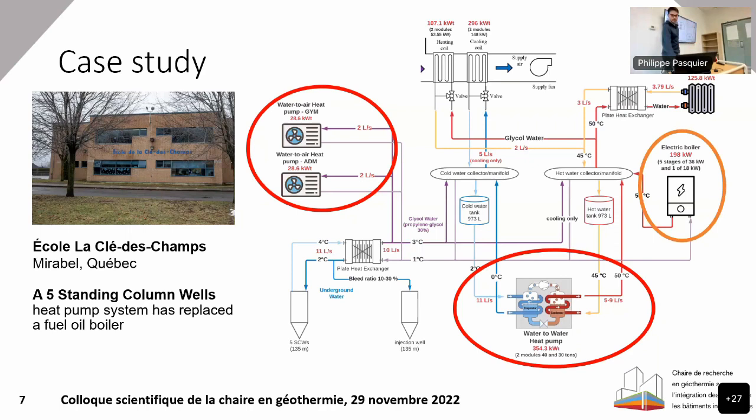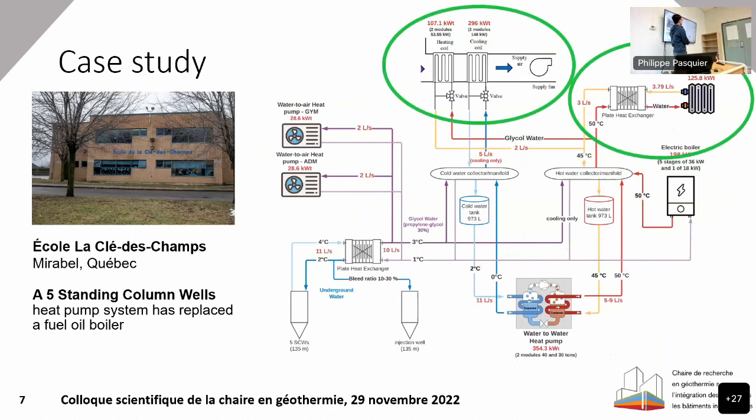Then you have how you transmit the heat to the building. There are two ways here. You can either heat the air that goes into the ventilation system, or you can heat the peripheral radiators. There are some convectors and radiators in all the peripheral zones of the building. So you have two ways of transmitting the heat to the building.